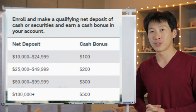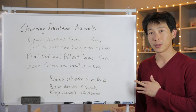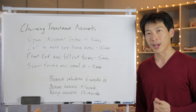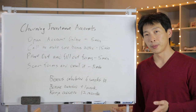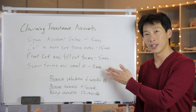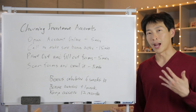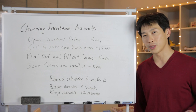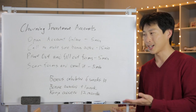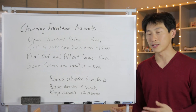I'm particularly interested in how much time it actually costs me to get this $500. The first thing I had to do was open up the account online, which cost me about 5 minutes to do. It wasn't too much of a hassle. The next thing is, after I clicked on the promotion, I was unsure if it recognized that I actually had this promotion or not. So I had to call in and ask them and make sure that this promotion is active on my account, because I really don't want to transfer stuff in, go through all this hassle, and later on they tell me, oh no, you don't really have this promotion, and then I get no bonus at all for all the effort I put in. So this call to them took me about 15 minutes of my time.